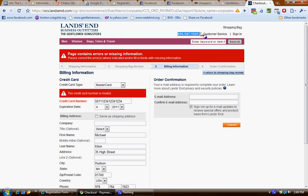If you send an email to anyone at the Gentleman Songsters, it will take a little bit longer to get the answer, and it's possible that someone right there at Land's End will be able to enter the order for you.